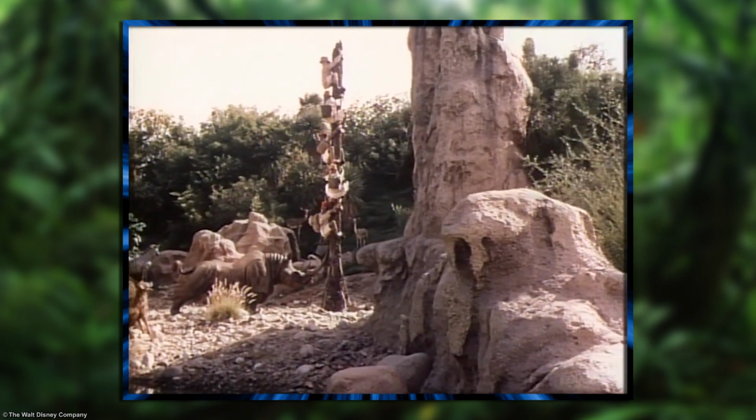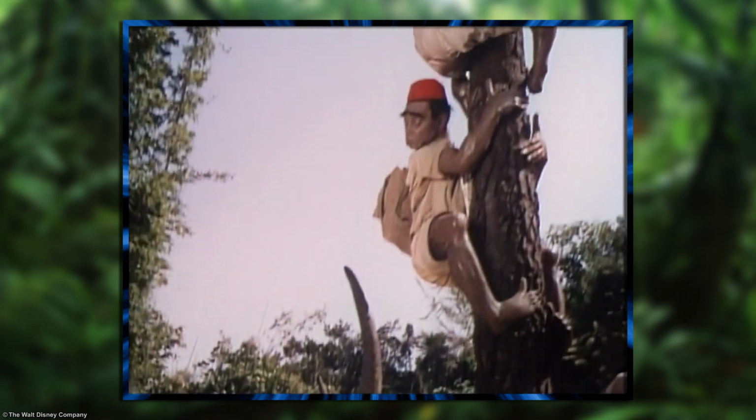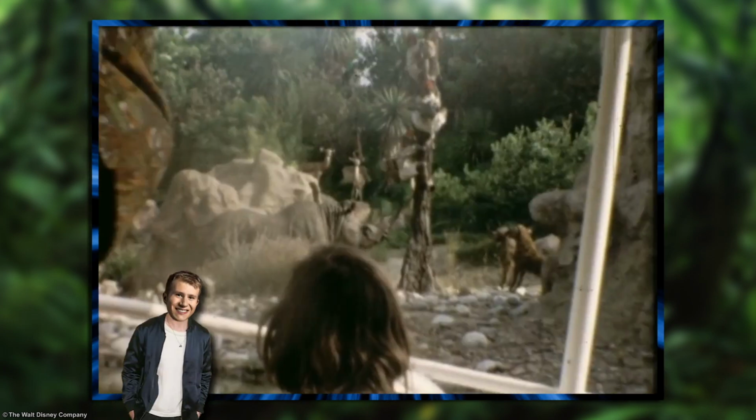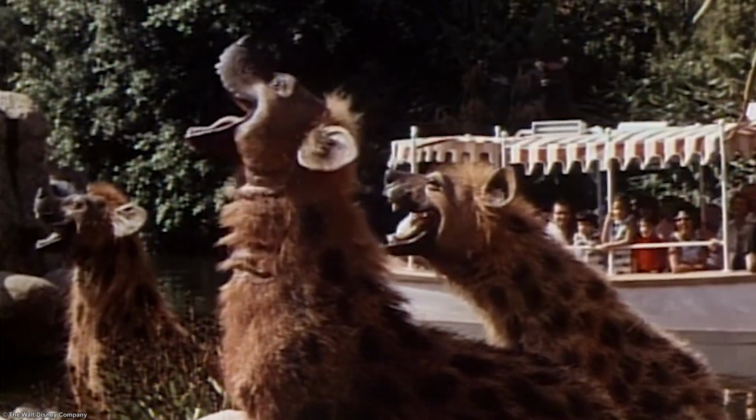The other scene was the Lost Safari, in which they essentially expanded the rhinoceros scene into a much larger showcase, but I think you get the point. Get it? Because the rhino is— The laughing hyenas at last have something to laugh at.